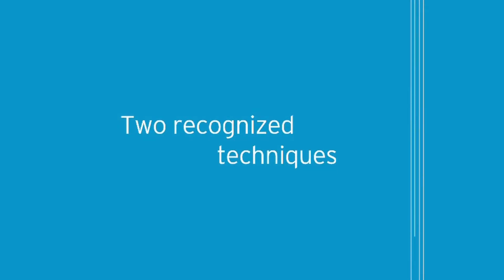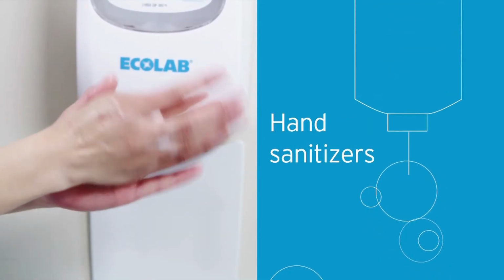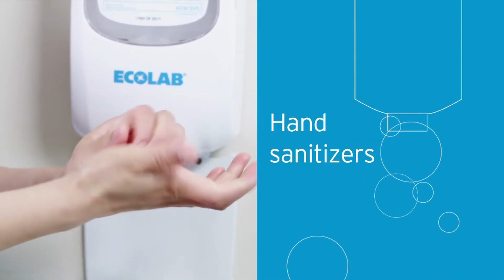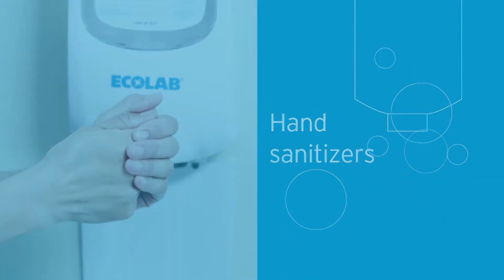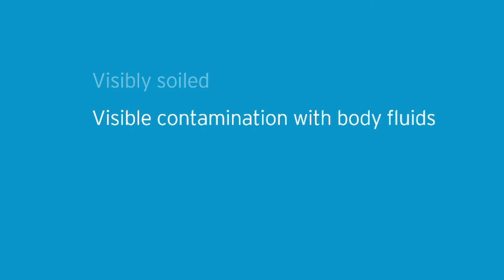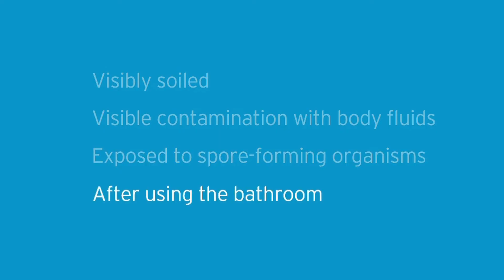There are 2 recognized techniques for performing hand hygiene: using soap and water and using an alcohol-based hand sanitizer. The use of hand sanitizers is preferred in most clinical situations, as they are quick and effective, ready to use at the point of care, and do not require water. But in these situations, you should wash with soap and water: when hands are visibly soiled or dirty, when hands show visible contamination with blood, body fluids, or proteinaceous material, when hands have been exposed to spore-forming organisms such as Clostridium difficile, and after using the bathroom.